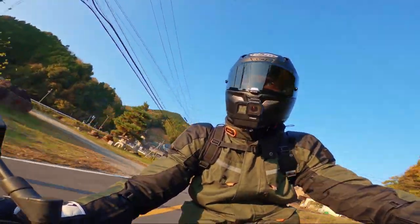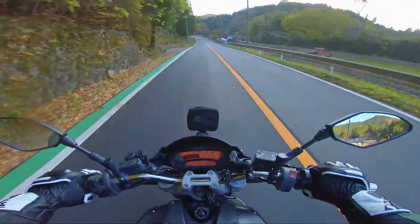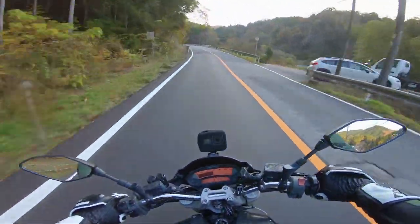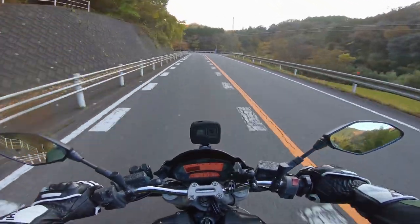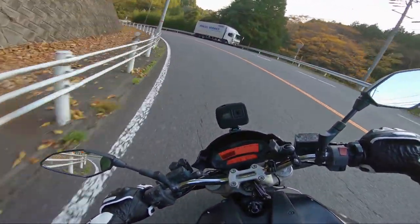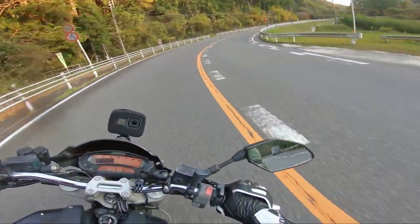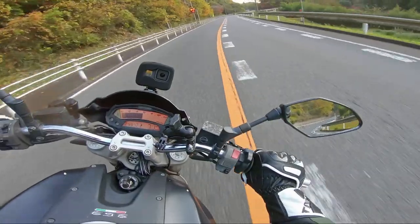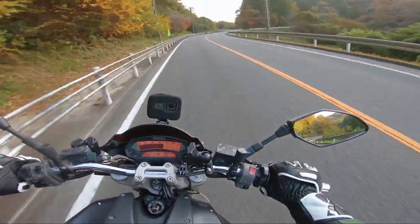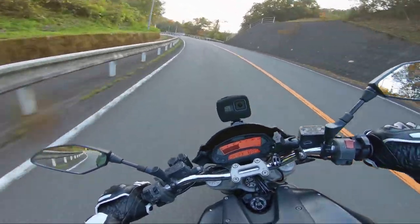So yeah, this strikes me as a bike that would be, or is possibly, perfect for Japan, for roads like this that are not crazy fast, like a lot of roads in Europe and America, like that famous Tail of the Dragon or whatever. This would probably be absolutely terrible on that. But on a road like this, where it's maybe a maximum of 100 miles an hour, it's a real perfect bike.